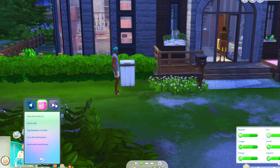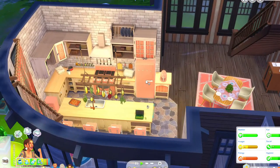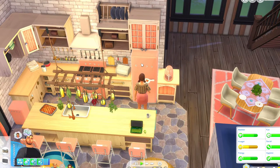And I don't think I have my gynecologist one installed still, so I think she's just gonna go take care of that on her own. And then while she's gone doing that, I'm gonna have her come and eat some leftovers, because we didn't get to eat anything at the restaurant, because we never got our food. So we're eating leftovers today.